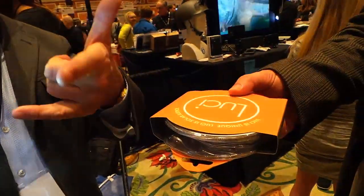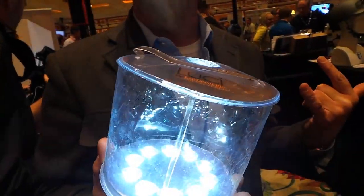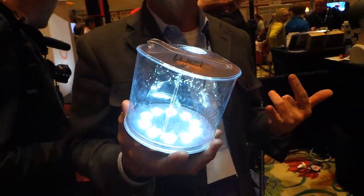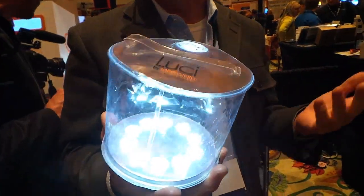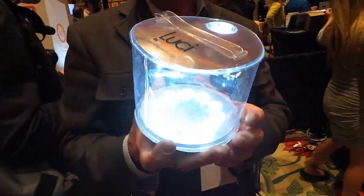When Sandy hit New York, our friends who had these were out of control, how wonderful it was, because there was no electricity for most of New York. Will the next model power cell phones? Yeah, it will. That'll be cool.